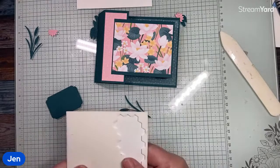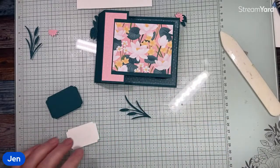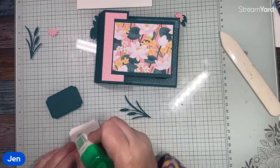I was going to use dimensionals, but I'm not because this is a pretty thick card. So I'm going to keep everything down flat.